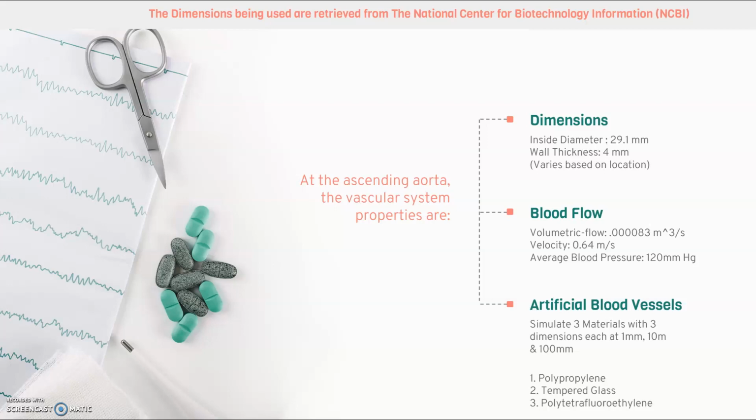The volumetric blood flow is 0.000083 cubic meters per second at a velocity of 0.64 meters per second. Now, these are all averages from studies that they've done. The average blood pressure, though, is 120 millimeters of mercury, which equates to roughly 16,000 pascals.